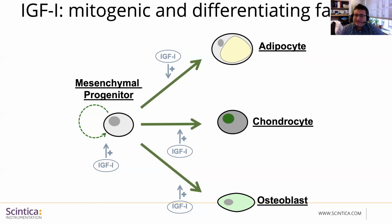And then osteoblasts, which are the cells responsible for laying down the matrix that's going to get mineralized in bone. So they are the bone-forming cells. As I've indicated here, insulin-like growth factor 1 is important to regulate not only the self-renewal of mesenchymal progenitors, but the differentiation and the function of all of those cells. So it really is like a master regulator of mesenchymal biology, the mesenchymal stem cell biology.